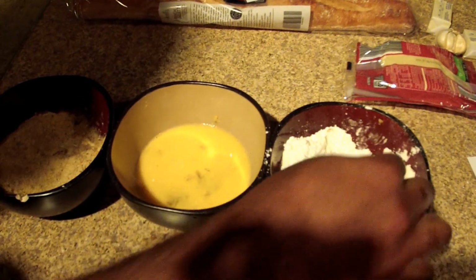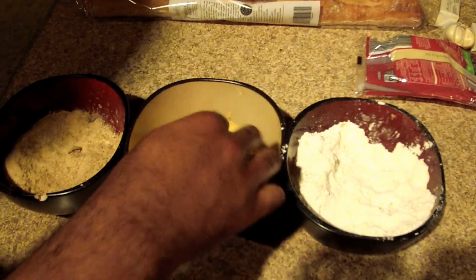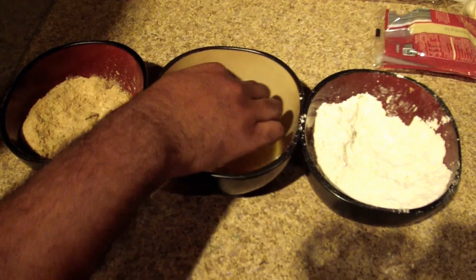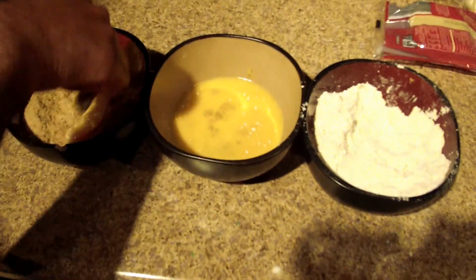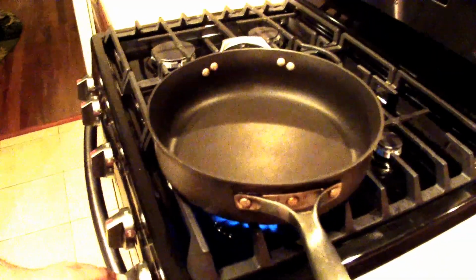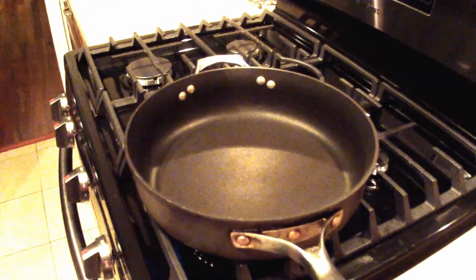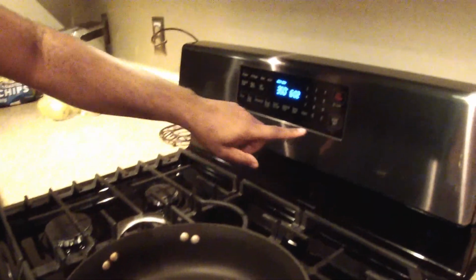So just as we predicted, the egg, breadcrumbs, and flour is entirely too much. We think that you can probably halve the amount that the recipe has called for, because this is wasting a lot of ingredients. So the next step is to heat the oil in the pan over medium heat to about 350 degrees Fahrenheit and to preheat your oven to 350.